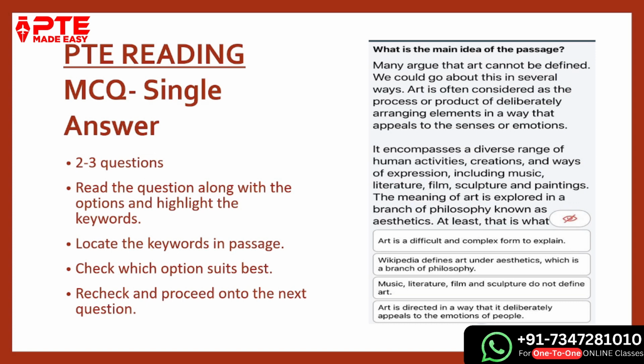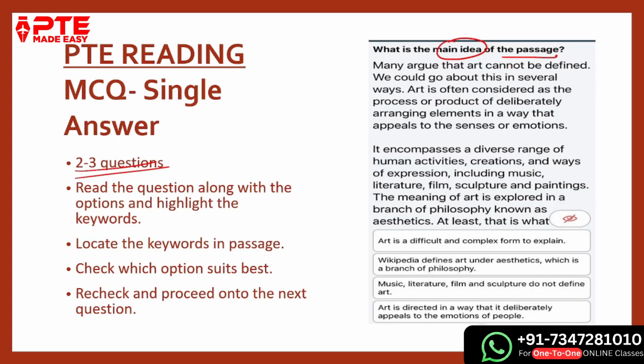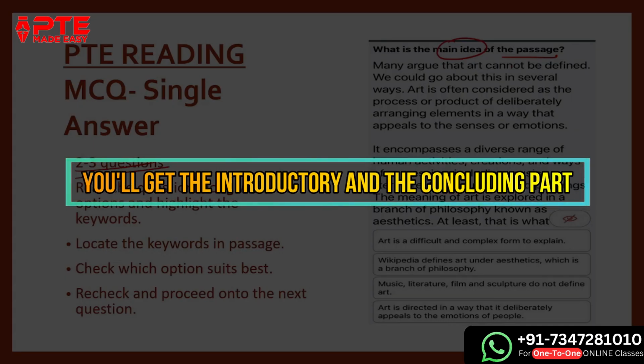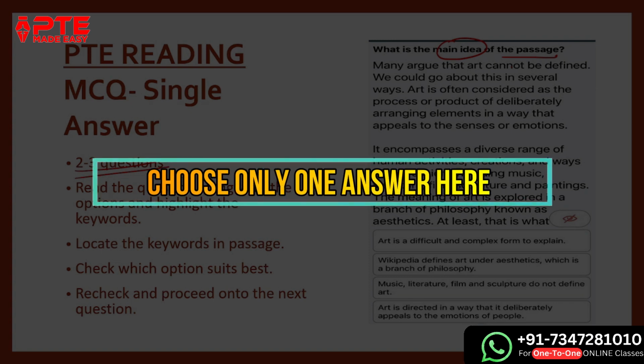Talking about the last part of PTE reading module, multiple choice questions, single answer. Here you get a total of 2 to 3 questions. You need to read the question along with the options and highlight the keywords. Here, only one answer is there. What is the main idea of the passage? If you get any question like such, main idea of the passage, focus on the first paragraph and the last one. You will get the introductory and the concluding part, and on the basis of that you can easily find out the main idea. But choose only one answer here.